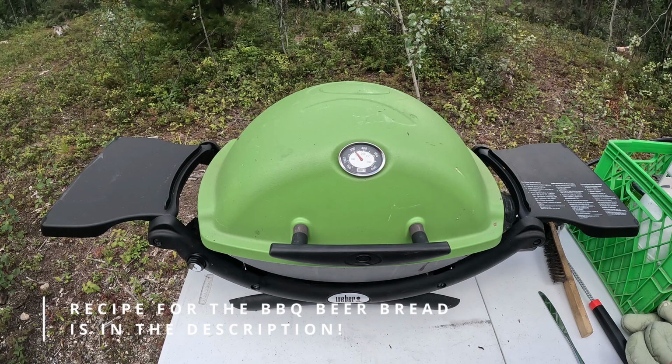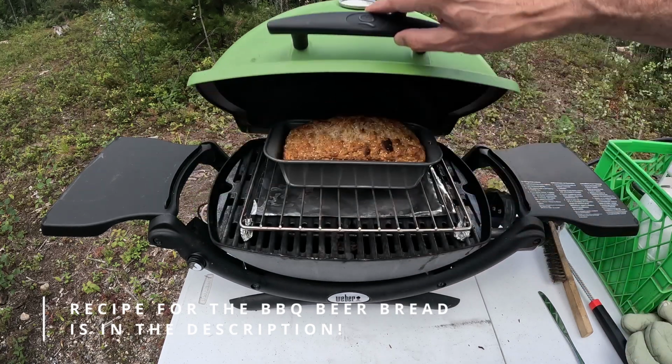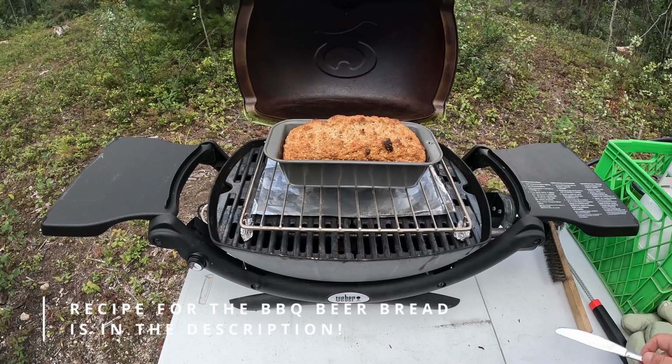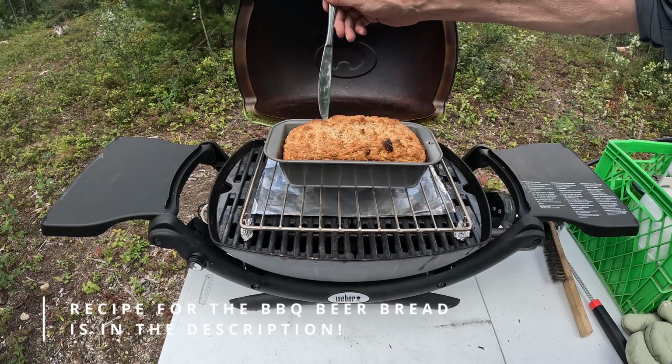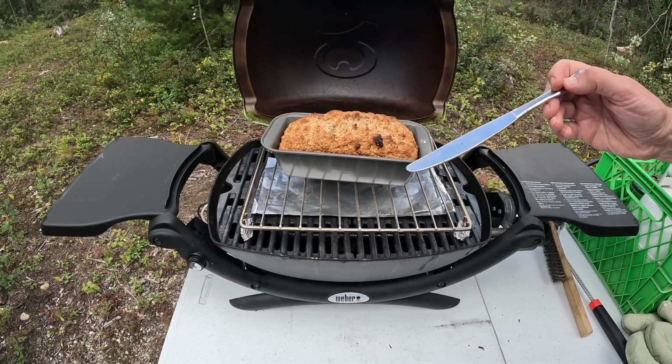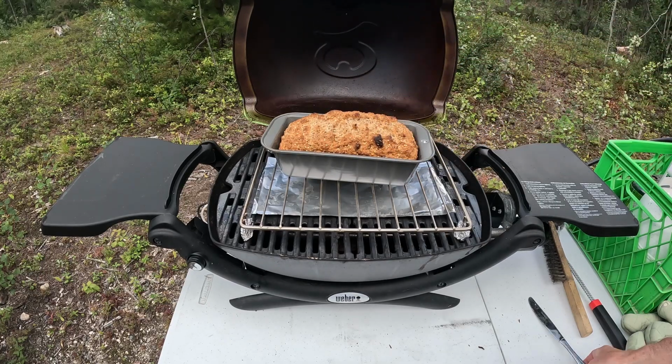All right, we're going to check this out, see if it's good. It's been about an hour. We're going to take our knife, poke it in there, do a bit of a poke test just to see if it comes out clean, and it does. That bread is ready, and man, does it smell good.